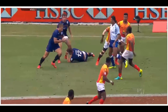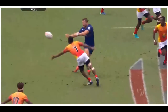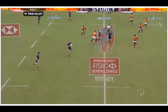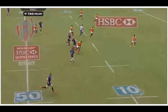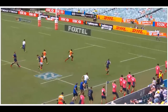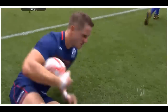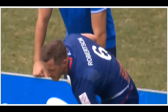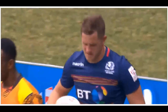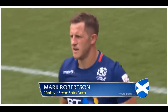They'll be looking to give him plenty of possession, Scotland, as they take it on after PNG consider the penalty. Good hands from Scotland early on, looking to create some space down this right-hand side. And they do so, and they do it well. It'll be Robertson, their captain. Robertson plants it down for Scotland's first inside 45 seconds. 92nd try in his career. He is a great finisher.